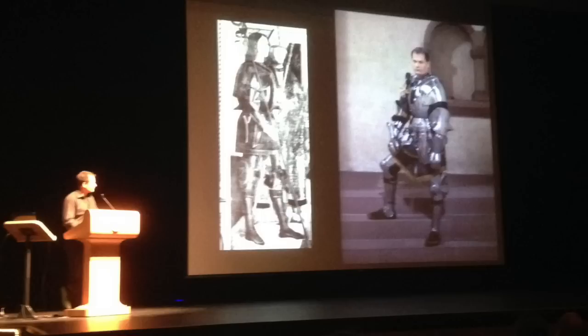So if you want to see how well I do in it, this is the armor that I'm wearing at the Tournament of the Phoenix at the weekend. Thank you very much.